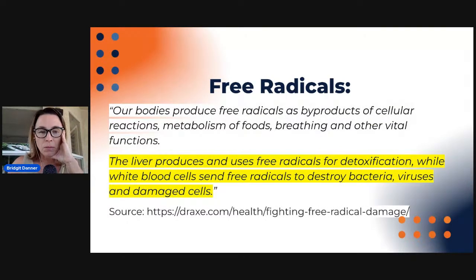So here's something really important to get in this concept of antioxidants for detox. The liver will create this free radical waste while it's detoxifying. So you can imagine if you're still living in a moldy home, and your liver is working as hard as it can to detoxify you, it's making more waste. And meanwhile, the white blood cells in the immune system are also working to deal with everything. I'm using mold in this example because it's our specialty.